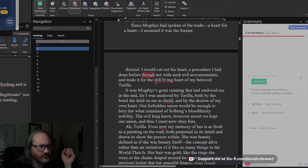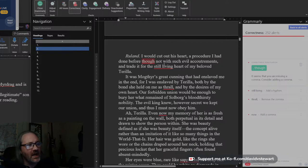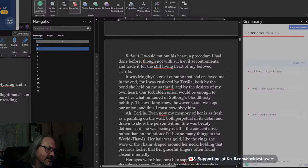All right. I'll cut out his heart. A procedure I had done before, though not with such evil accoutrements.